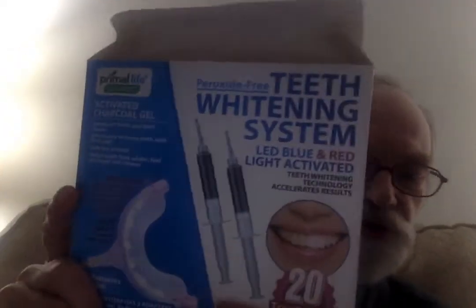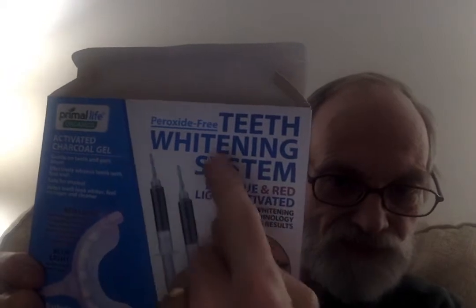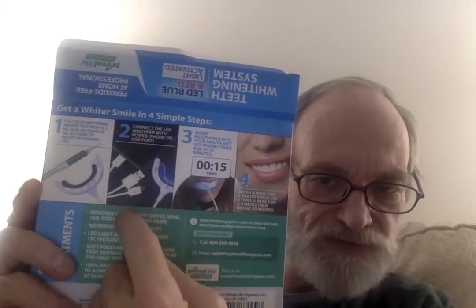So I'm not going to read the whole chart that's on the affiliate page, but what I am going to do is now show you the components, and we're going to try to do this live. Pardon me for reaching. Okay, this is the container that the box comes in, for those of you that aren't familiar with Primal Life Organics. It's the teeth whitening system, LED blue and red light activated. Those are the two syringes I'm about to show you. This is the mouthpiece that I'm about to show you. Obviously on the back it would give you all of the instructions. There are the three types of adapters for the respective devices. I'll be using the one for my laptop here in a second. You'll hopefully be able to see that.